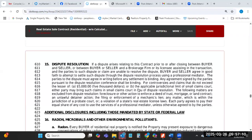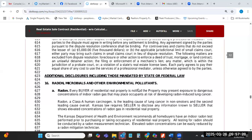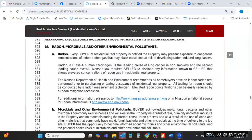On the other hand, I do know the downside of that is that it kind of puts in their head, oh, I can either do this or sue. And I know we try to keep those thoughts out of buyers' and sellers' brains, but our contract does say that mediation is available, binding mediation is available to them. Additional disclosures, I kind of want to get through this. We'll go ahead and take our break at 10. Kansas requires certain disclosures to be made in our contract, so this is in here to accommodate that requirement. However, I think that it's a very valid thing to have in our contract.